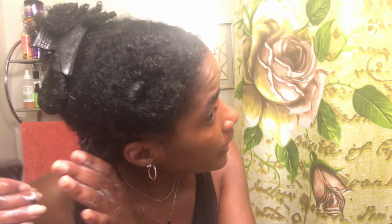I don't feel any knots, but of course I always like to go in with my tooth comb and start from the bottom just to make sure everything is smooth. And my hair is just so thick that it gets tangled very, very easily. That's why I have to pre-poo. I can't just jump in the shower on wash day. But I'm used to it. All right, so that's pretty smooth. Looking good. So I'm going to go ahead and wet it again a little bit.